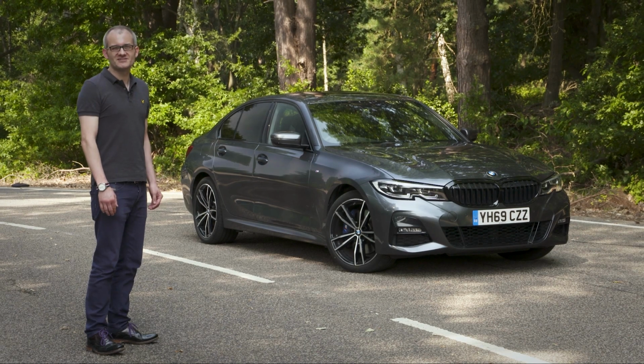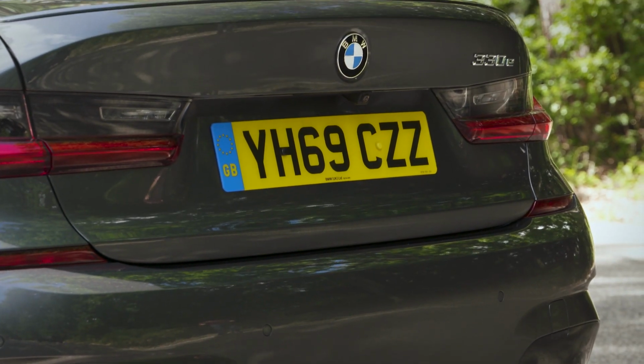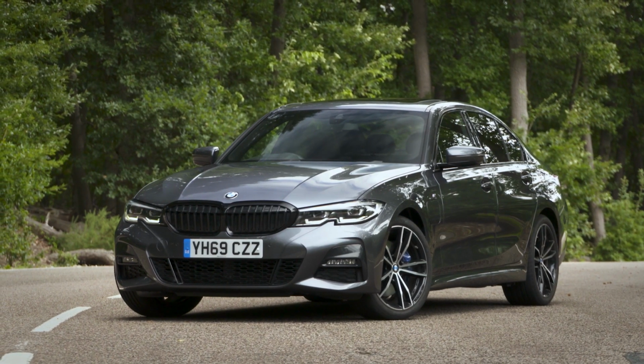The BMW 330e is as fun as it is frugal and as classy as it is easy to live with. When you add all of these strengths together, it's easy to see why it's WhatCar's hybrid executive car of the year for 2020.